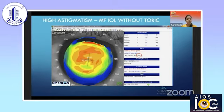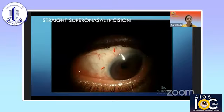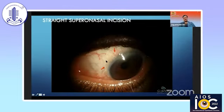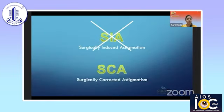The patient was posted for a multifocal IOL. The incision was fashioned at the superotemporal quadrant and the astigmatism was totally neutralized. This is his incision, left eye at 165 degrees, superior. So this is his refraction with plano, 6/6 and N5 vision.